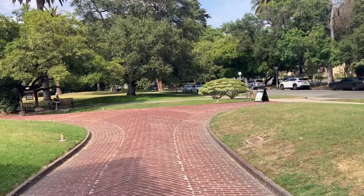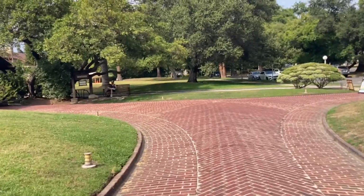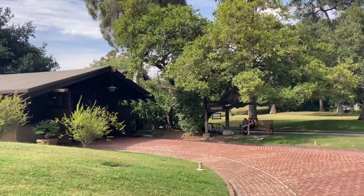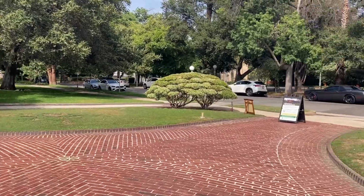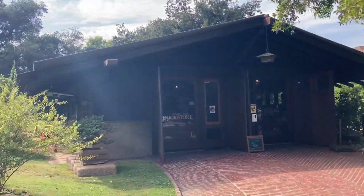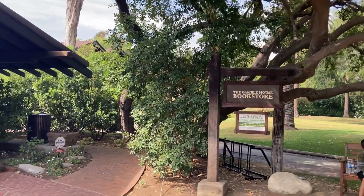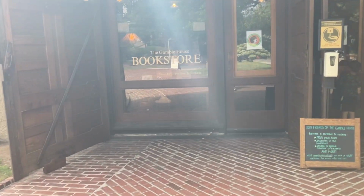So now we're walking down the driveway that Marty was running up in the movie, and we're going to go towards the garage that the DeLorean was located in. Here's where Marty was running up. So now it's a bookstore or a gift store, and they have a lot of Back to the Future merch, so we're going to take a quick look. It was 5 minutes before the store was closing, so I wanted to take a quick look before taking off.